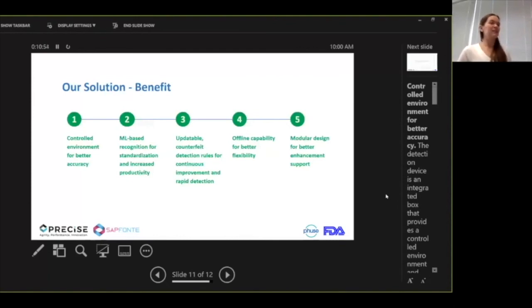Okay, and just to summarize and bring everything together, what we've described to you is a controlled integrated environment so that we can help increase accuracy of counterfeit detection. And using machine learning based recognition helps with standardization and productivity, able to process in such a short amount of time. And as the increased information gets deployed, the counterfeit detection rules just continually improve. And with that, we're also able to deploy that new and improved machine learning module back to each of these IoT devices, allowing a real network of information that can be deployed both in real time and offline capability.